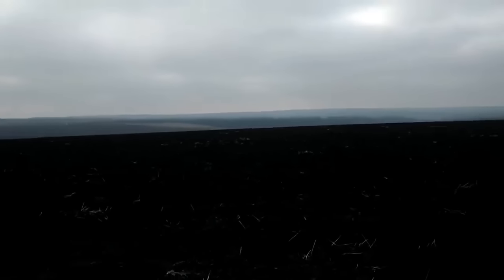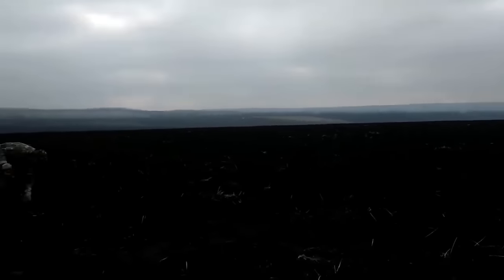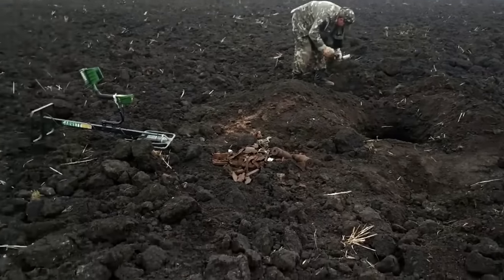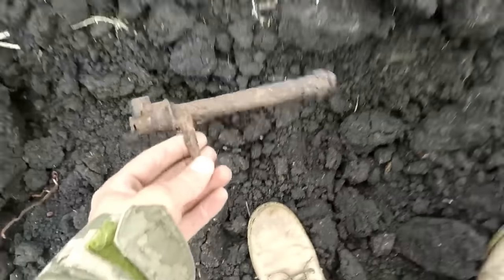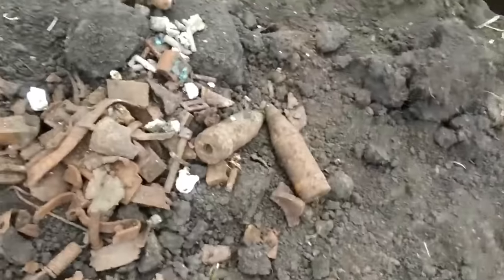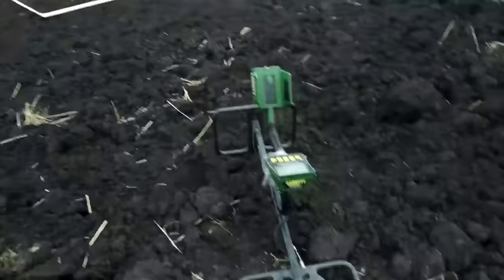We are on the Shuklin field. This is the height of 199.5. We have already stumbled upon two locations. In the first location we can see the broken equipment, possibly of English production. Here in the plowed earth there is a shutter, the bolt from the rifle system Mauser K98. Here there are fragments of metal. Search operations are continuing not far from it.